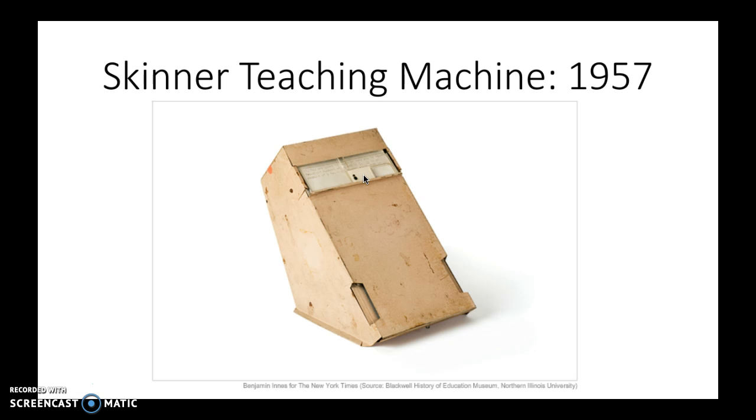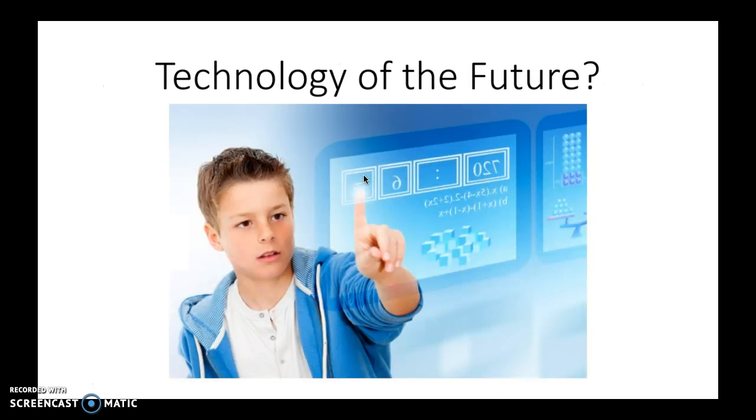And these were widely used, and it also was connected to this approach, learning theory called behaviorist learning, the idea of giving students immediate feedback and reward, and that's going to motivate them to learn more. So I just wanted to share those with you. Who knows what the technology of the future will be like? This idea here of having these almost hologram-like images to touch on is coming soon.